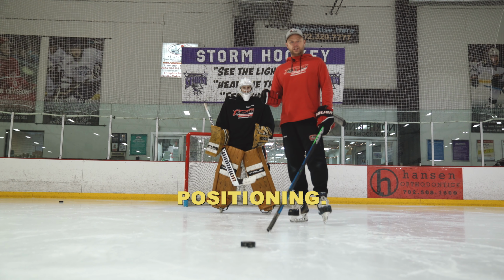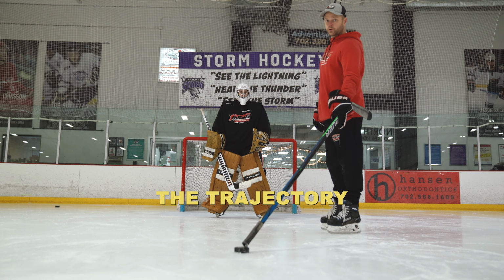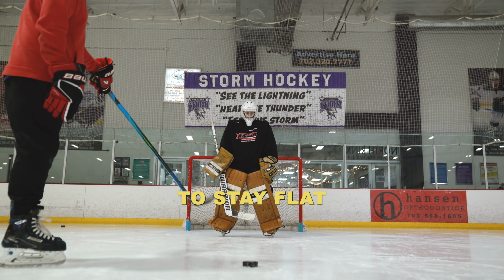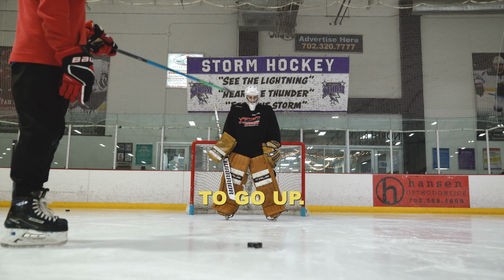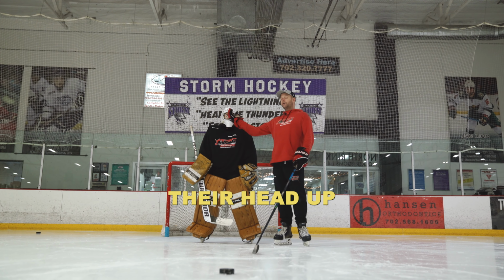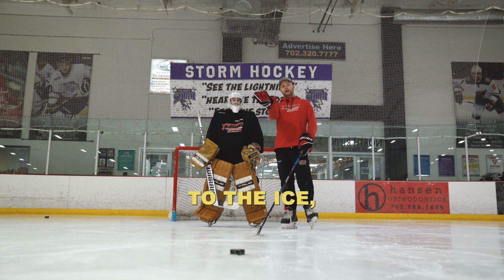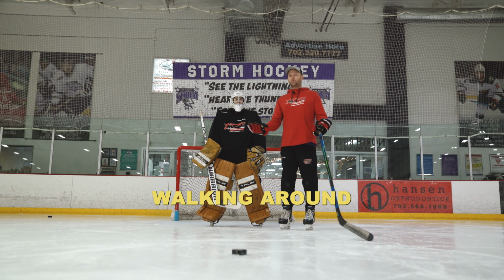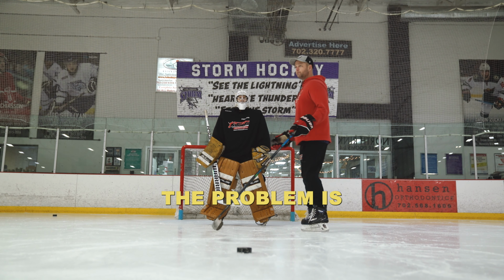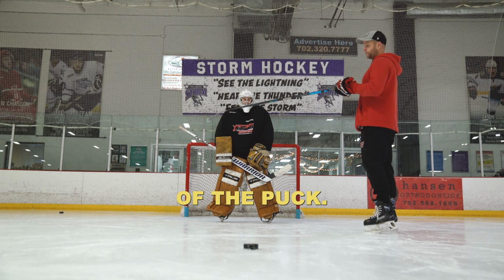Talk about head positioning. I'm also going to use the word chin positioning here. The trajectory of this puck, when this puck is released, it's either going to stay flat on the ice or it's going to go up. So one of the biggest problems with goalies is they'll have their head up or their chin is parallel to the ice, because that's normal. As we're walking around off the ice, we're not down like this. The problem is the head needs to match the trajectory of the puck.